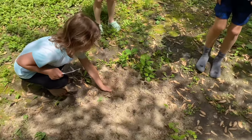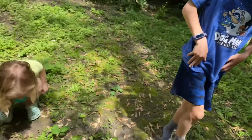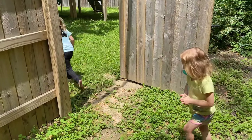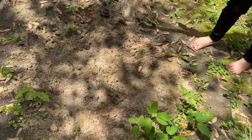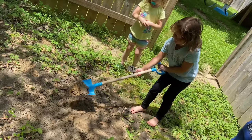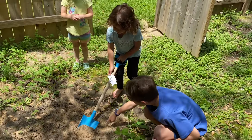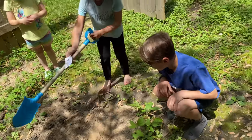You guys think this is it? Yeah, I can't. Ew. Okay, guys, why don't you? You don't want to get your hands dirty? We can get shovels. Okay. X marks the spot. Okay. Yeah. Oh, wait. I think I found something right here. Oh, no, I didn't. Wait, yes. Oh, man, I thought there was something.